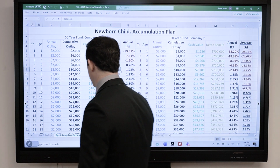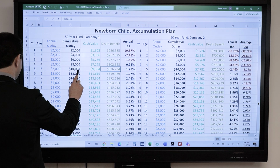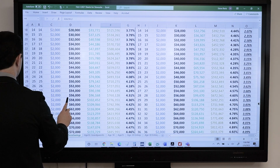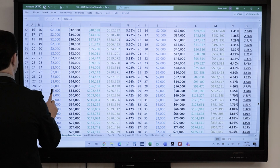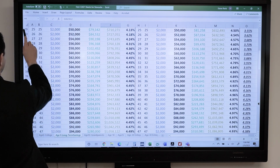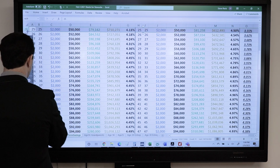Here's really what I want to look at. As I continue to pay money into this policy, $2,000 per year, what does it look like as time passes? Let's look at age 25 first. I've paid in a total of $50,000. And what do you have?